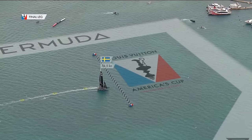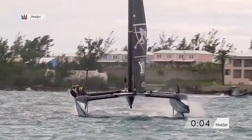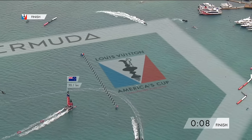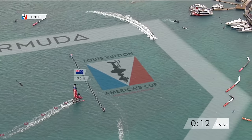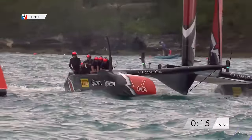But the Swedes across in race one of the day, race four of the final, at 40 knots and claiming the victory over Peter Burling's New Zealand team. They are level at 2 points apiece in the Challenger playoffs final.